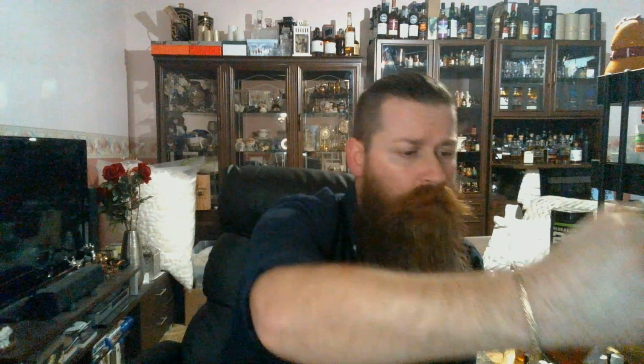Oh man, that is such a good beer. They make real crisp beers, just light, easy drinking. They don't bloat you up or anything. Yeah, 4.6%. Oh, beautiful. All right, whiskey rinse.